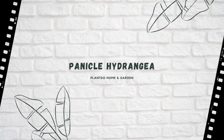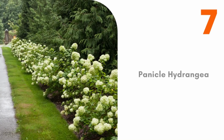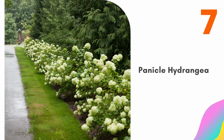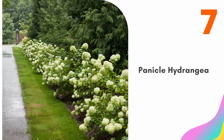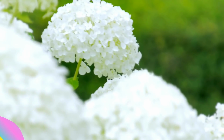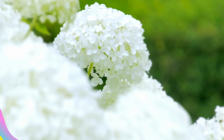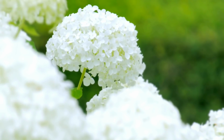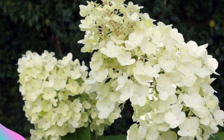Number 7. Panicle hydrangea. One of the easiest types of hydrangeas you can grow along your home's foundation is a panicle hydrangea. Because their size ranges greatly, you'll want to be sure to read the label carefully when choosing which is the best fit. Some, like the classic Limelight panicle hydrangea, can grow upwards of 8 feet tall and are better positioned at the corner of your house.